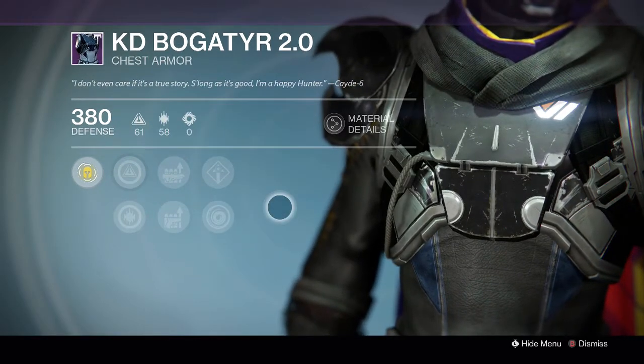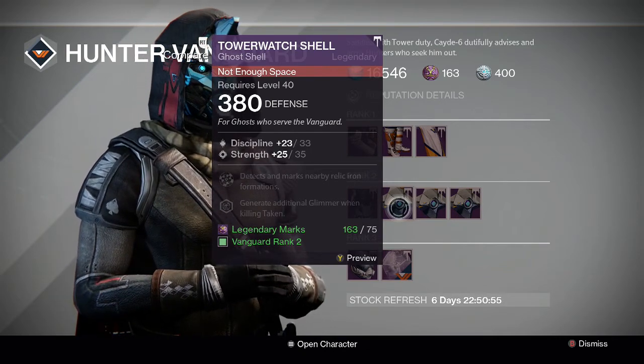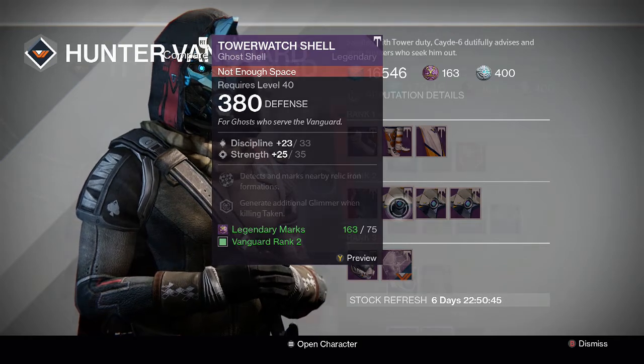Ghost just next to it, this tower watch shell right next to it, is a 58 roll, 2 points down on discipline, with relic iron sensor and reclamation where you get additional glimmer when killing taken. You could pick that up for 75 legendary marks.